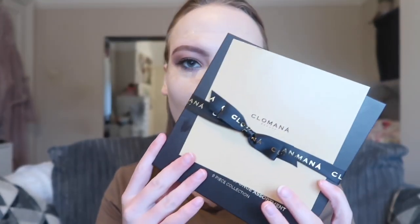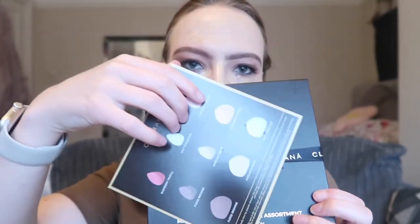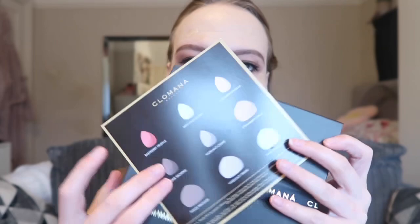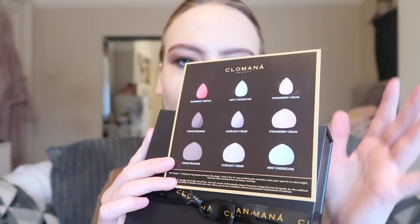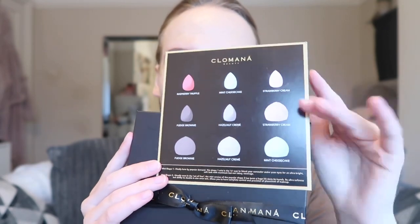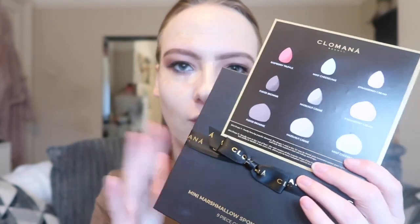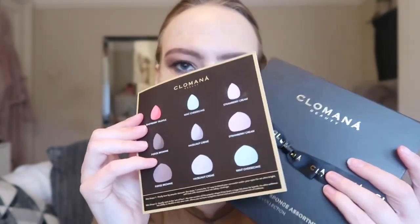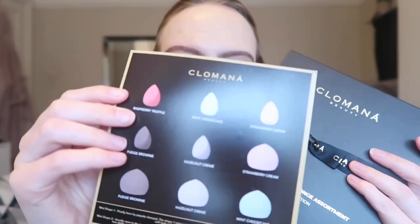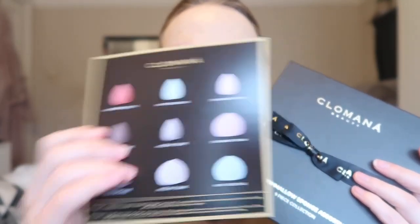Blend my concealer out with, I will be using my Claymana chocolate box. This is back in stock now, which is so good because I can actually share with you guys the Claymana chocolate box. So this is what the chocolate box looks like. If you would have seen on my previous videos, you would have known that I always talk about these minis, and I'm so happy to have my hands on another set of minis. So this is what it looks like, and it's so cute because it's actually like a real chocolate.